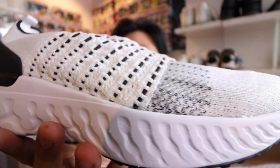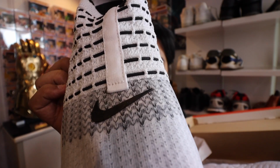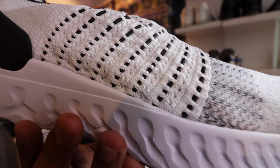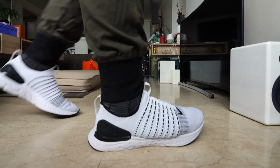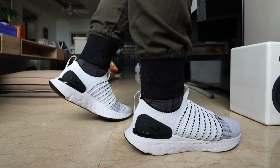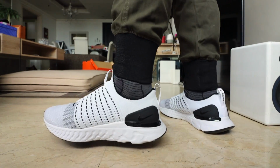Take a closer look. So you have some sort of like ribbed upper in the midfoot area. You have that swoosh at the middle, a little above the toe box. You have that Flyknit material for the entire upper, making it breathable and flexible. So making it super comfortable. Of course, at the bottom, you have the React midsole and you have that outsole over here to protect the React foam. So it looks really nice. If you look at the back, it says Phantom, and then the other one I think says React or something.